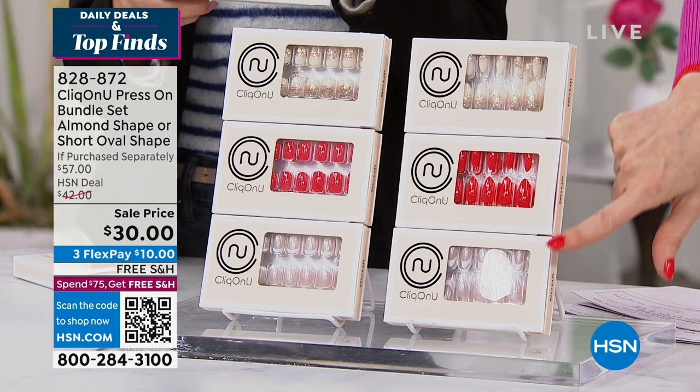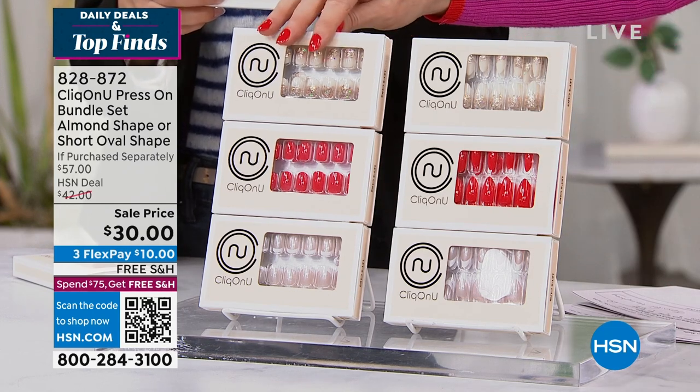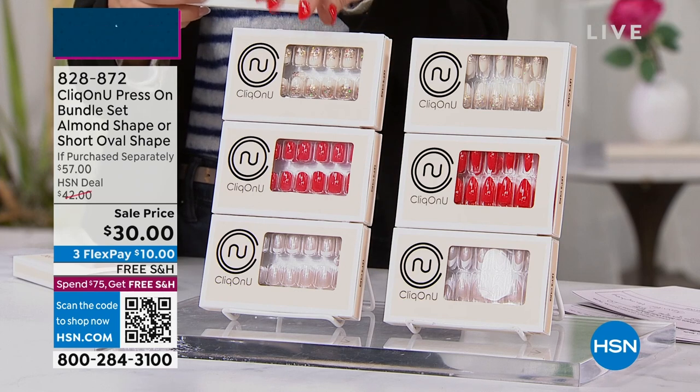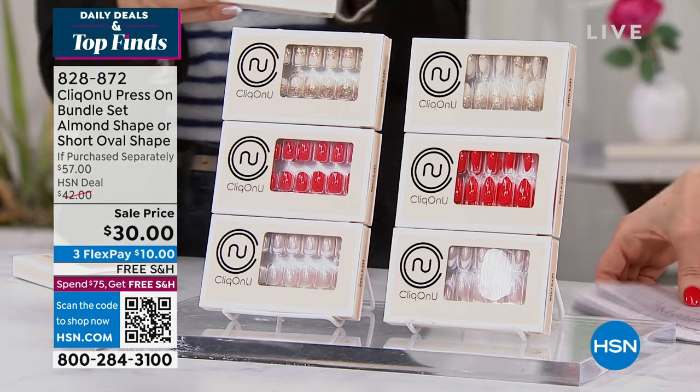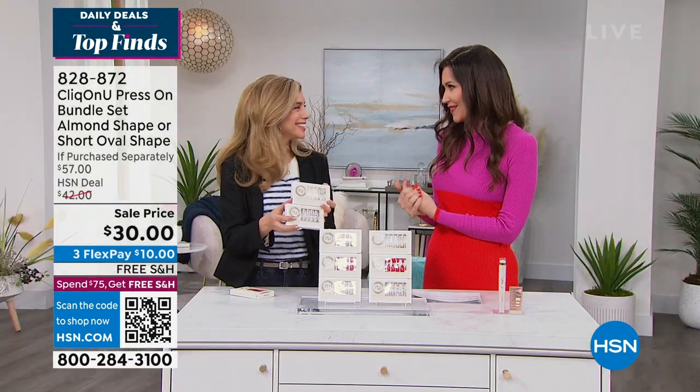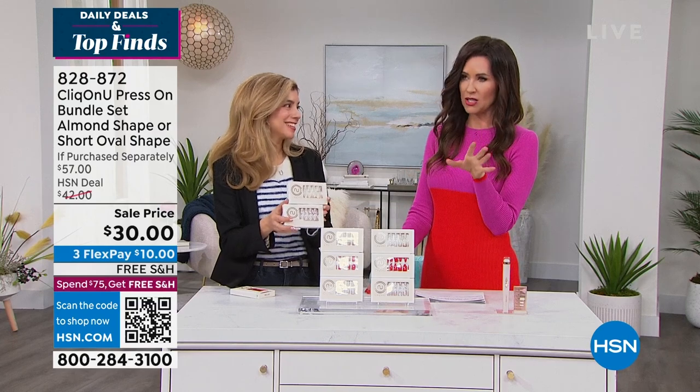You don't have to choose which design you want. You get all of the designs. You just choose if you want almond, which is a little bit longer, or that rounded sort of shape, what we're calling shorter, an oval. There it is. Jennifer Humphrey designed these. And Jennifer, I'm so glad that you are here. I'm so happy to be here. These are so unique. And people say press on.